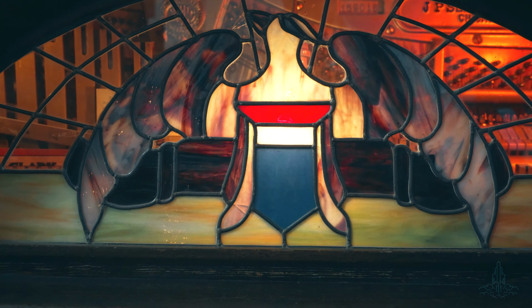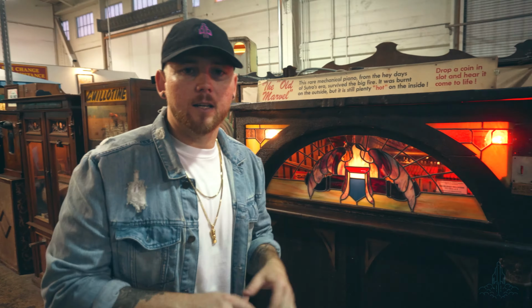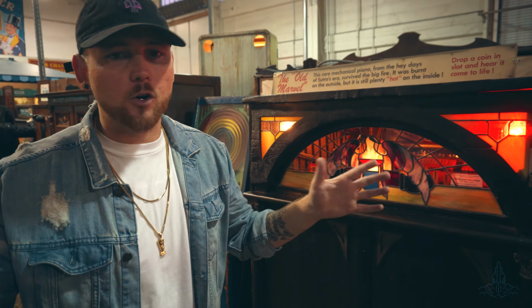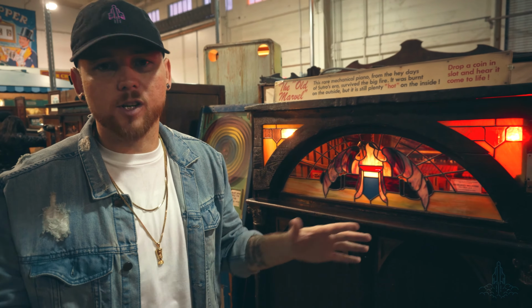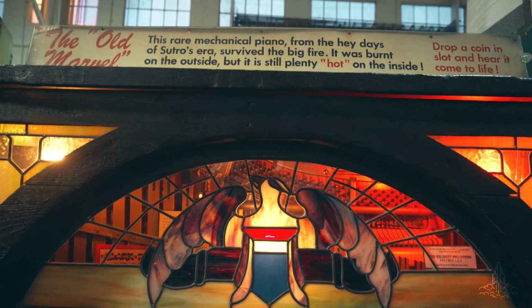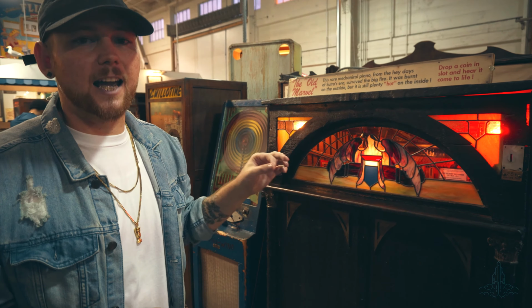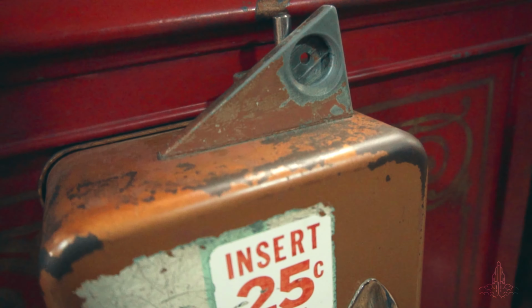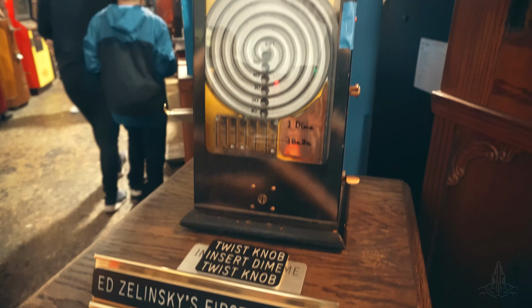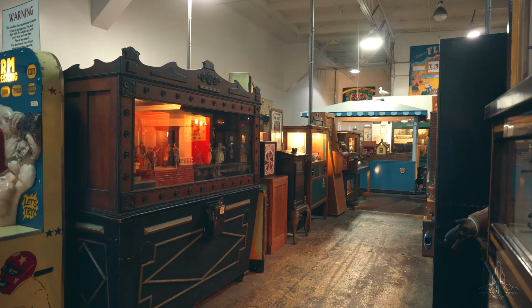This Nickelodeon survived the fires at the Sutro Baths, which is right near Ocean Beach, the cliff house and where Playland was. It was a big giant bathhouse and community center with public pools and whatnot, and it totally burned down. Someday we'll do an episode at the ruins of them. They sold this in the 19-teens and the early 1920s. This was Ed Zalinsky's very first machine. He's the guy who started this whole collection.